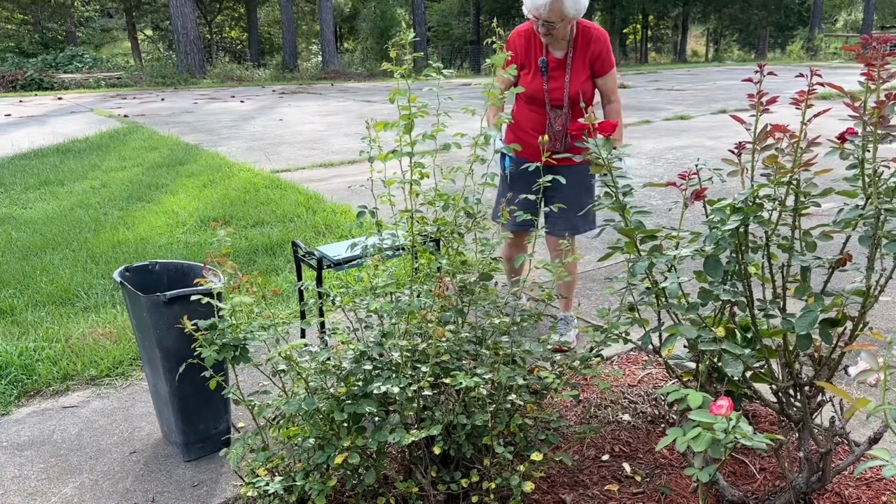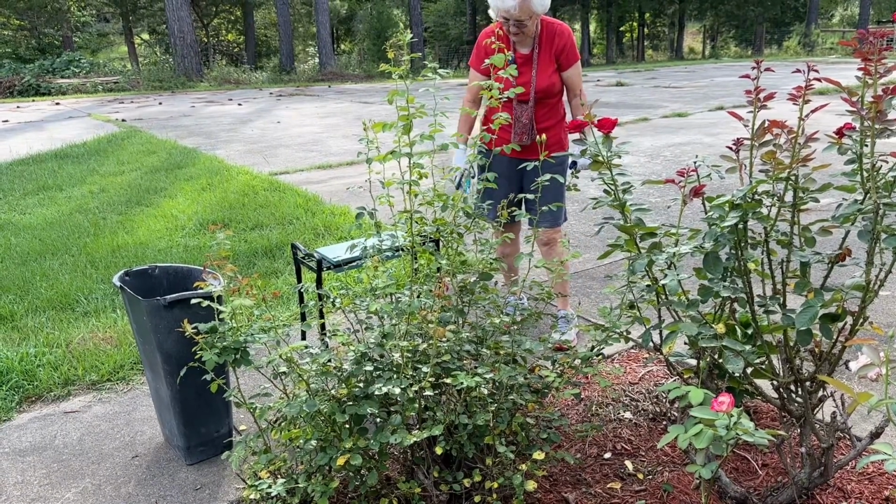Janae, I know these are coming out into the sidewalk, but they've got buds on them. Should I just leave them? Yeah, you can leave them.